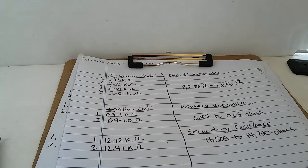So for now, I'll probably say maybe a potential primary resistance problem, and maybe potential ignition wires that are just below our spec of 2.2.